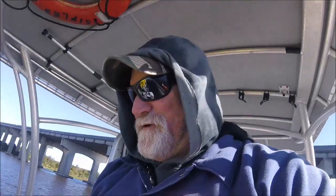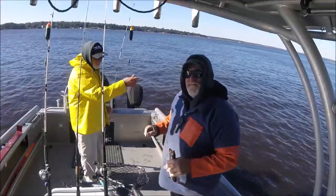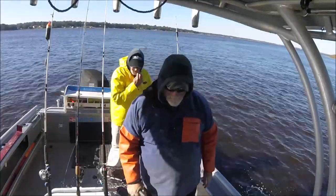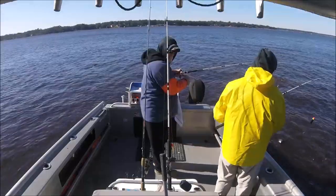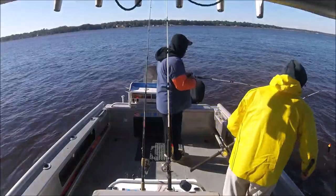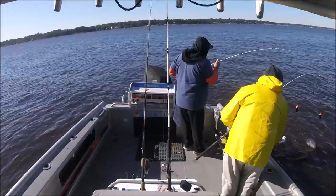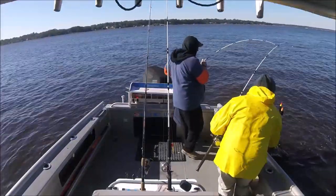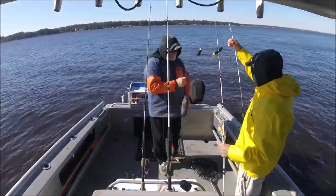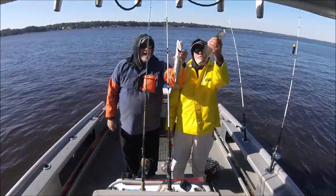I'm gonna see if I can catch one on my old favorite color, MirrOlure 65M. We done had to move because the wind was so bad. We were catching nothing but puppy drum, really. All right, we got a double on. And that's right behind you. Mine's a keeper.